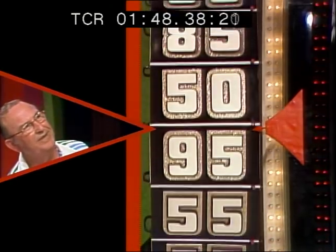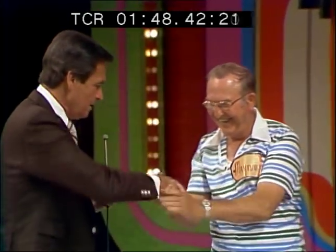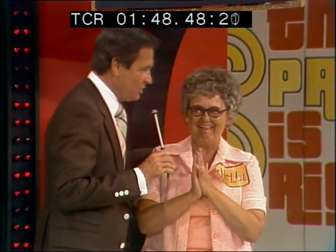He has to beat 75 cents. He will if it gets to 85, but it didn't. Okay, Maynard, you've done pretty well for yourself. And here's little Nellie. From Pennsylvania, she's going to be in the showcase, so all you folks in Pennsylvania will want to cheer her on after this message.